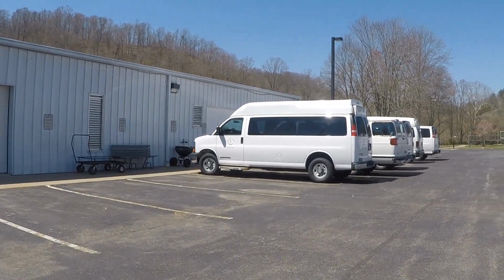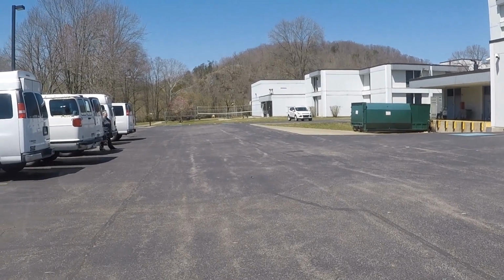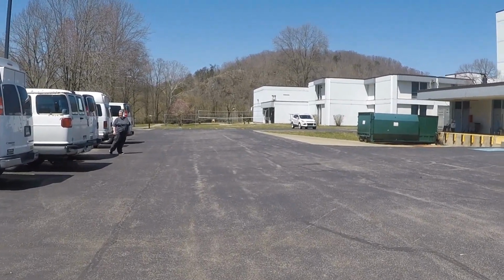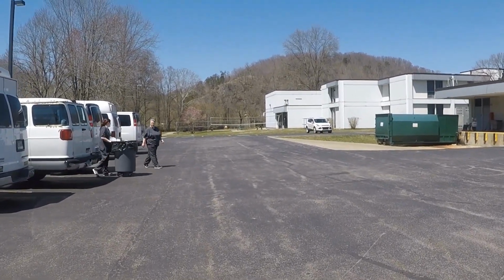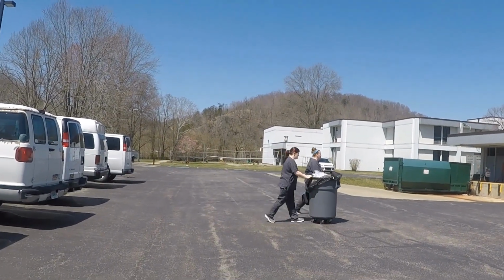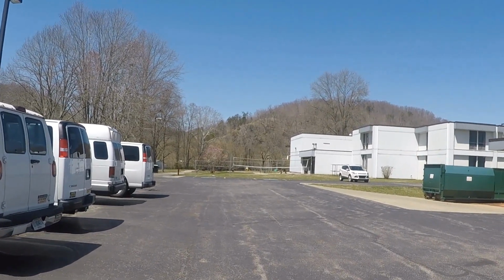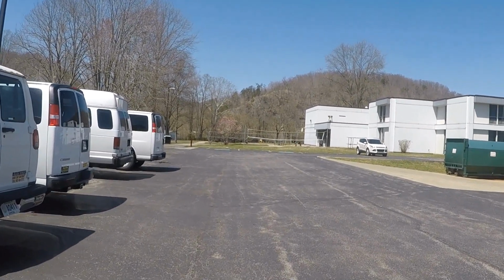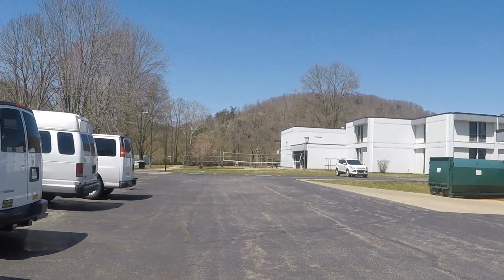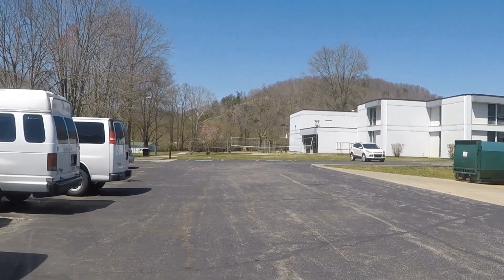On the left is Building C and some of the center vehicles used to pick up consumers coming to the center for evaluation or training, or transporting them back after evaluation or training has been completed. Those vans are also used to transport students back and forth to the Kentucky Community College campus at nearby Paintsville or Prestonsburg, Kentucky, to doctor or eye appointments or for recreational trips.